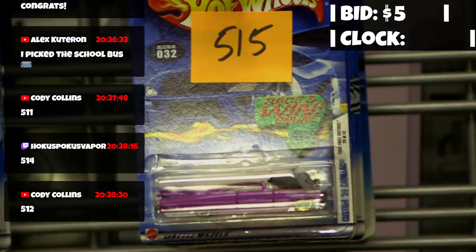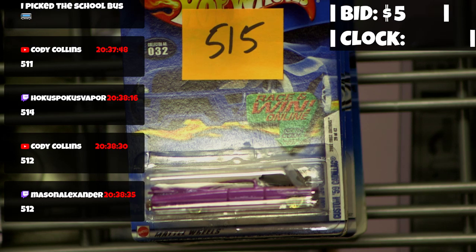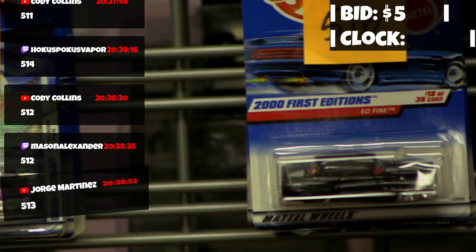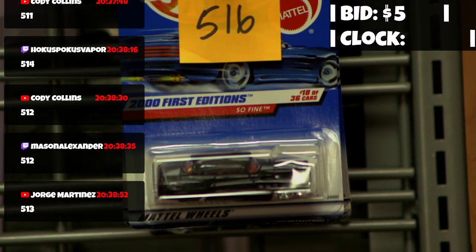I don't know. 512 belongs to Cody Collins. Cody Collins grabs 512, just out-edging Mason by the hair of his chinny chin chin. 512 says Cody Collins. 515 is the Cadillac. Oh, look at 516. Oh, 516 is a so fine. Jorge Martinez has picked up 513.